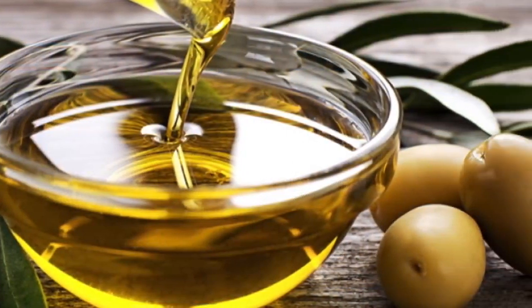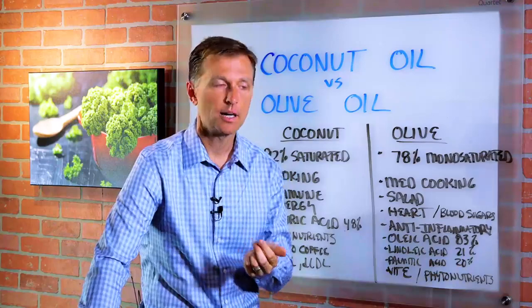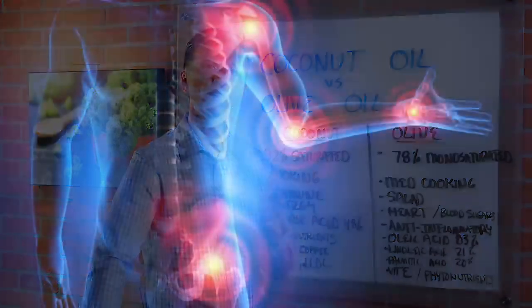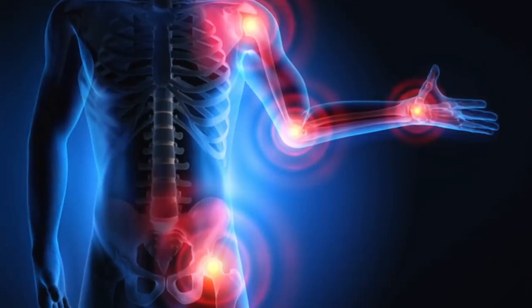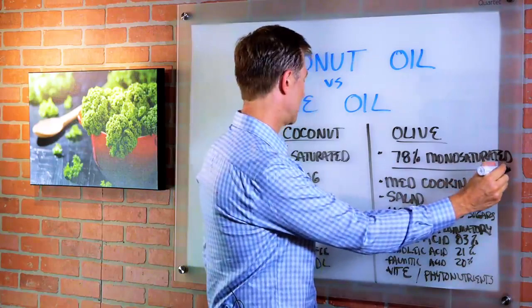Okay, olive oil, it's heavy on the omega-6 fatty acids, which typically will cause inflammation. But olive oil is one of the only oils being omega-6 that will not cause inflammation. It's an anti-inflammatory. So it's 78% monounsaturated.